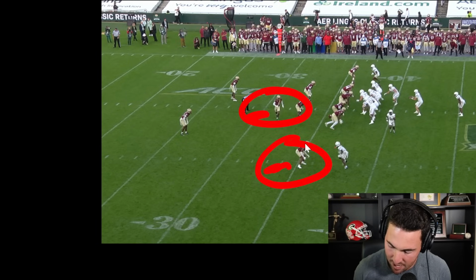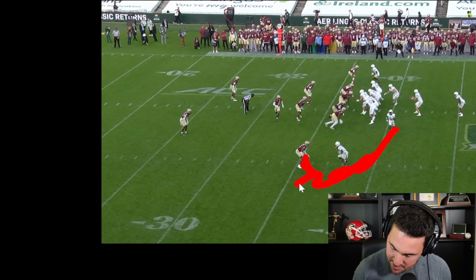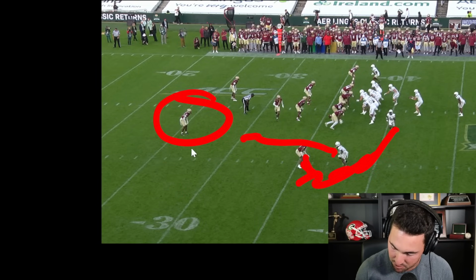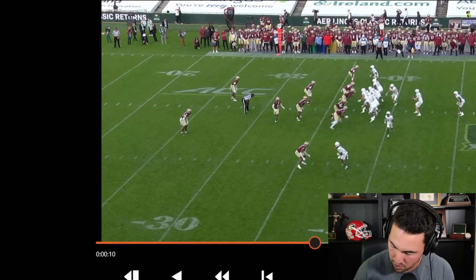This guy's going to take whoever has the outside release. So with the motion, he's going to come outside, so he takes him. So he's out of it. Now look, as this guy gets vertical, look at the leverage he gets to run an outbreaking route. All this space, plus the DB's in the middle of the damn field. This is as easy as it can get to be able to hit a home run play over the top.